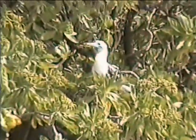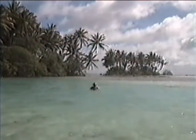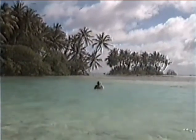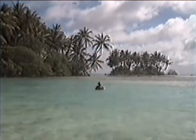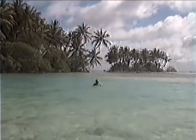This is a red-footed booby. And here's Roger taking a bath. We're taking a break because too much work for little money. Mucho, mucho trabajo por el poco dinero. The bath in the Blue Lagoon.